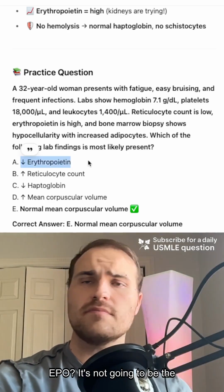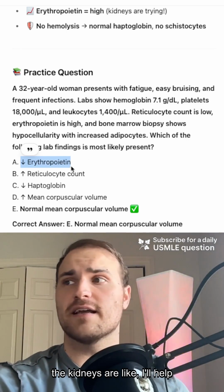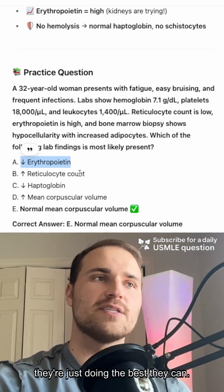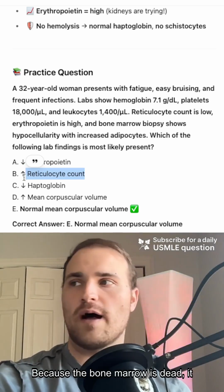Lower EPO, that's not going to be the case because the kidneys are trying to help out. So the EPO is actually going to be high because the kidneys are like, I'll help you out, brother. But they can't. So they're just doing the best they can. Increased retic count? Nope. The retic will stay low. Why? Because the bone marrow is dead.